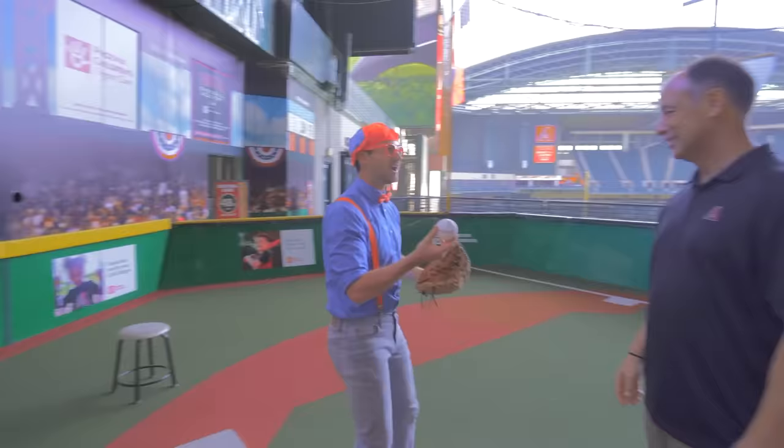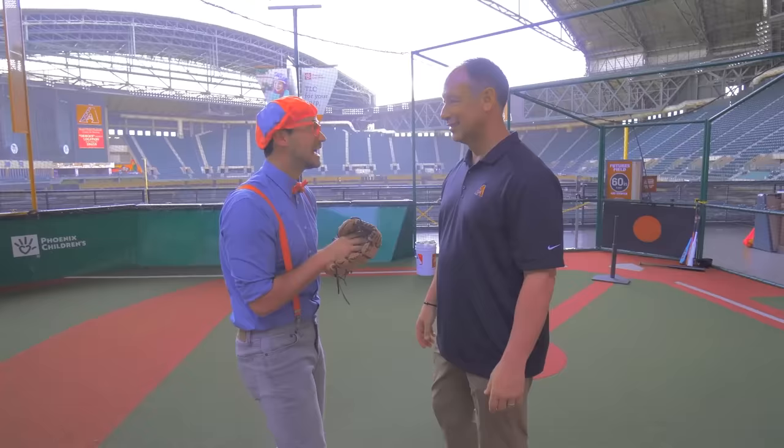Blippi, looks like you're ready for the big leagues. Oh, the big leagues? What does that mean? Where do I go? To the big field. Let's go to the cage and get ready. All right, let's go.